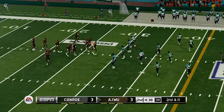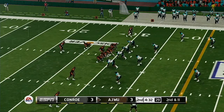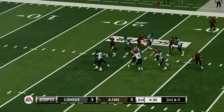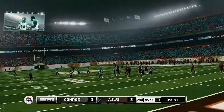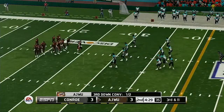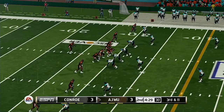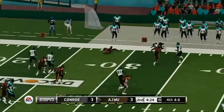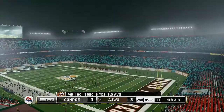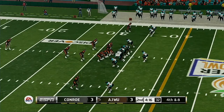From their own 29-yard line, it's second down. Fires to his fullback, no good. Quarterback all by himself in the backfield with five wideouts. Here's the throw, and I don't think he got anything on that. Well, he caught it, but it's almost no yards gain, and now it's fourth down. Give props to the D here for coming up with a big stop on third down.